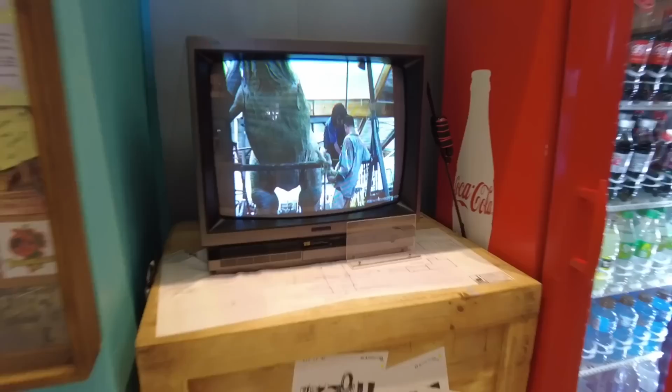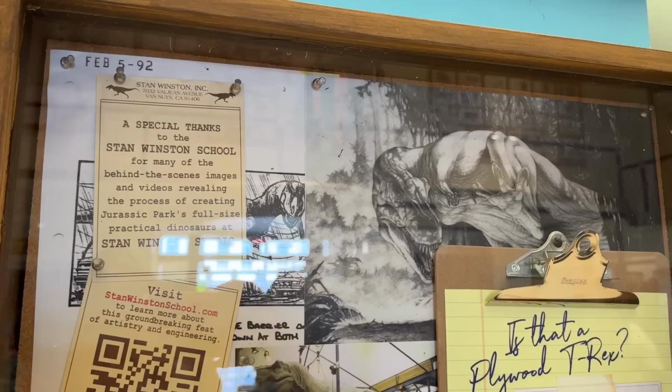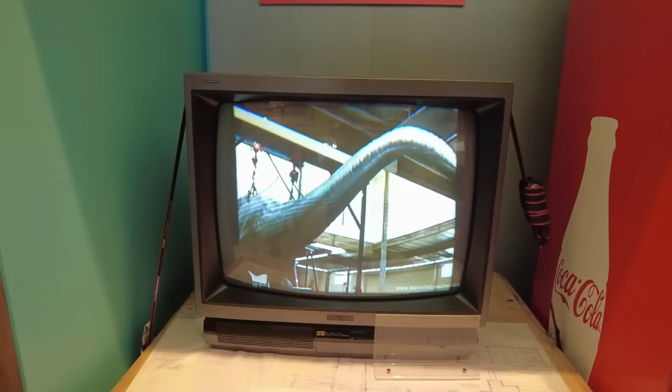Oh my gosh, here's a video of them making the giant T-Rex. Unfortunately, the original T-Rex was destroyed. It was like rotting and falling apart, but I've actually seen some of the other dinosaurs used in the Jurassic Park sequels and things. I went to this very cool exhibit in LA. You can check it out in our 12 hours in LA video, but I saw the real dinosaurs and just the scale of these things is massive.